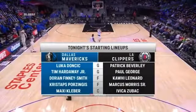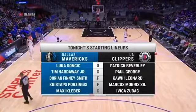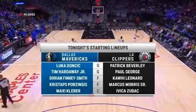Staples Center. How will they line up? The exact same way they started the series. Immediately, Paul George guarding Luka Doncic. So that's the first decision that Ty Lue made.